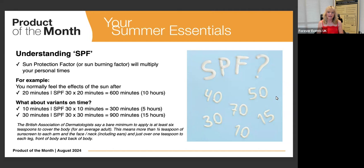Now, how it works is that you multiply it with your personal time of when you start to feel the effects of the sun. So I'm going to give you an example here. Let's say you're out in the sun and it's after around about 20 minutes that you go, oh, I can feel a little bit of heat. I can feel a little bit of prickliness, a little bit of discomfort. I can actually feel the sun on my skin and it's starting to feel uncomfortable. If it's 20 minutes, if you're using an SPF 30, that means it's going to give you 30 times more protection than the time that you would normally start to feel that tingling. So if it is 20, then that's going to give you 600 minutes of protection.